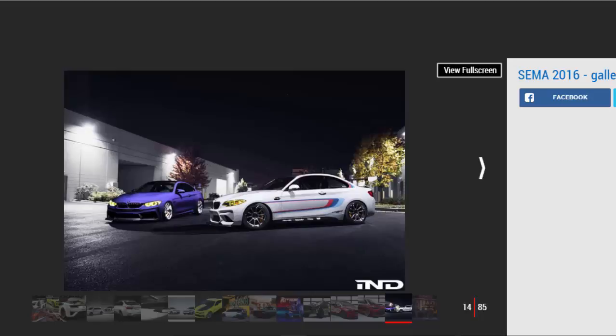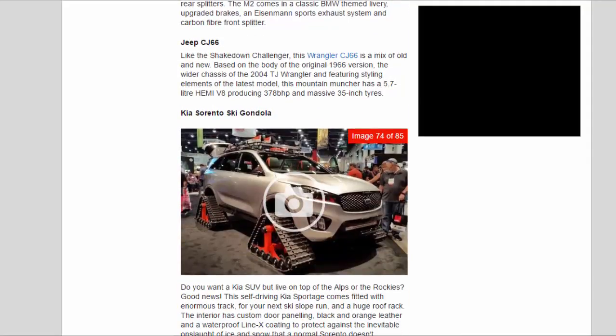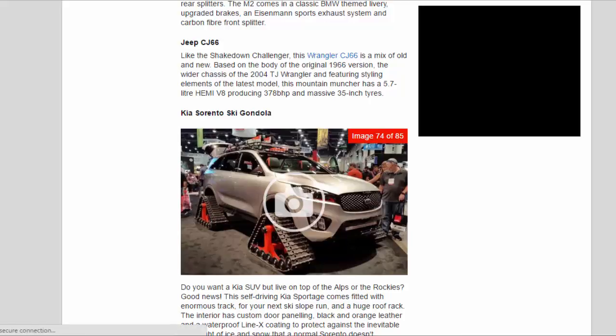Jeep CJ66. Like the Shakedown Challenger, this Wrangler CJ66 is a mix of old and new. Based on the body of the original 1966 version, the wider chassis of the 2004 TJ Wrangler and featuring styling elements of the latest model, this mountain muncher has a 5.7-liter Hemi V8 producing 378 bhp and massive 35-inch tires.